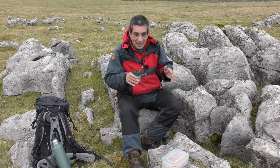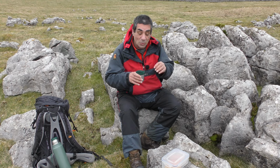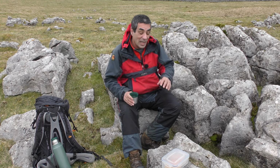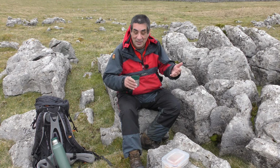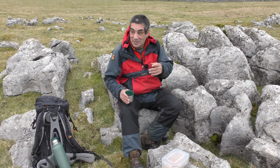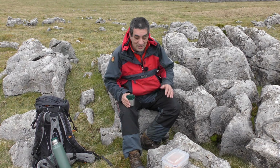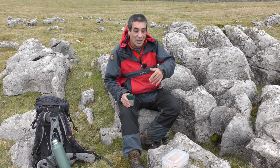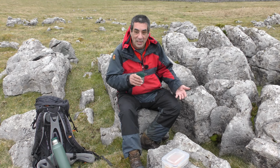And occasionally, you're not quite sure where you are on the map, so somebody also has to be able to use a compass. And if you go walking on your own, that person, the map reader and the compass user, that's you. As I said, today, I haven't seen a single person up here. So the only person I can rely on, I can't ask anybody, is me. I have to be able to navigate to get back from here.